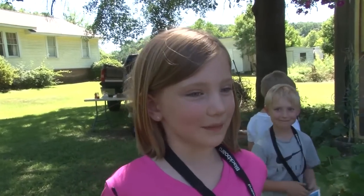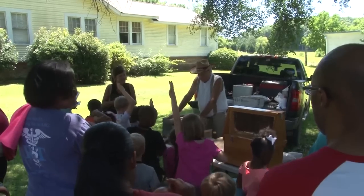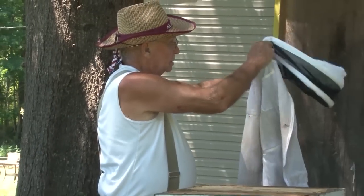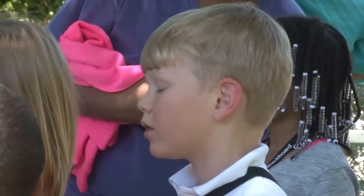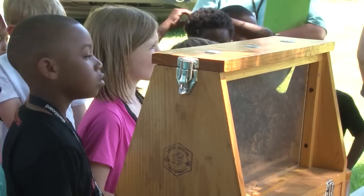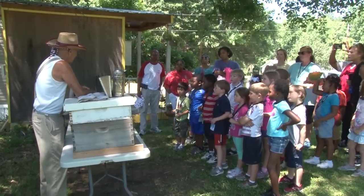The funnest part for me is learning about bees and seeing what a beekeeper does and what they wear. This is a wonderful opportunity for so many Tuscaloosa City school kids. We have kids from all elementary schools, and they're all learning from each other, and they're all bringing their diverse backgrounds and the knowledge that they already have. And then some are being driven in different areas of interest just because they're making new friends. So this is a wonderful opportunity for these kids.